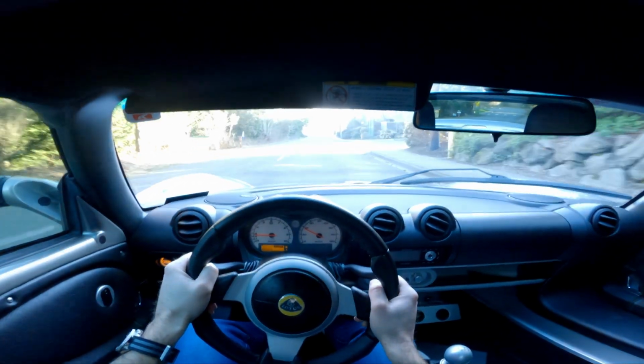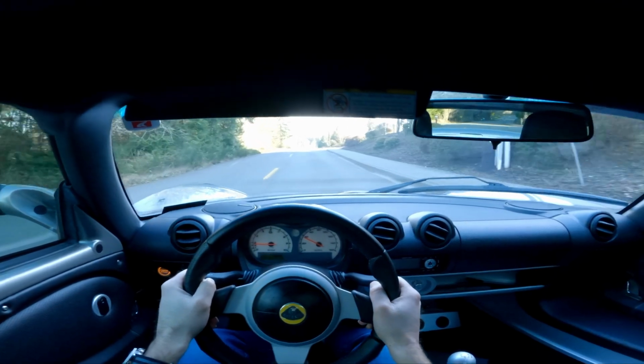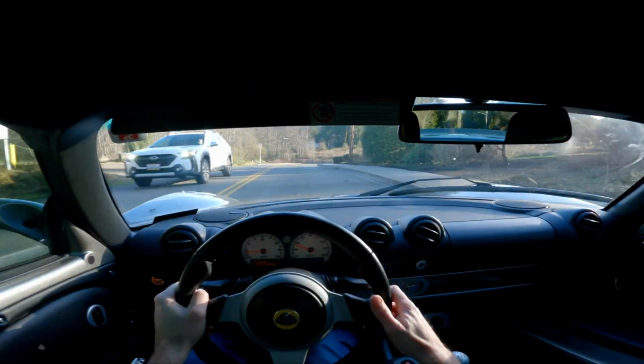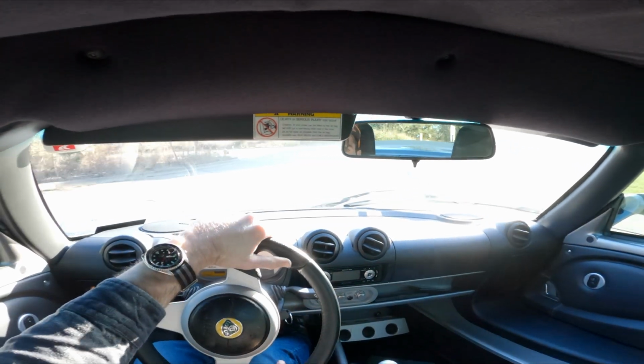All right, so like I said, this thing is on 20-year-old 180 tread wear tires, so I'm not going to be driving it too hard. Fortunately, it only has 180 horsepower, so I'm not going to scare myself, I think, with the acceleration anyway.